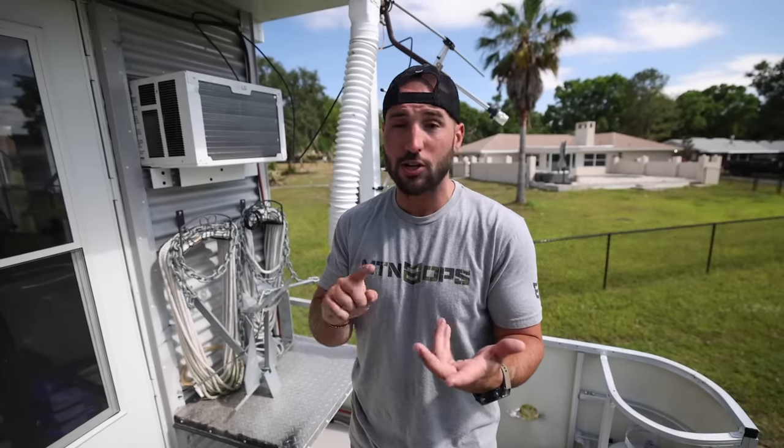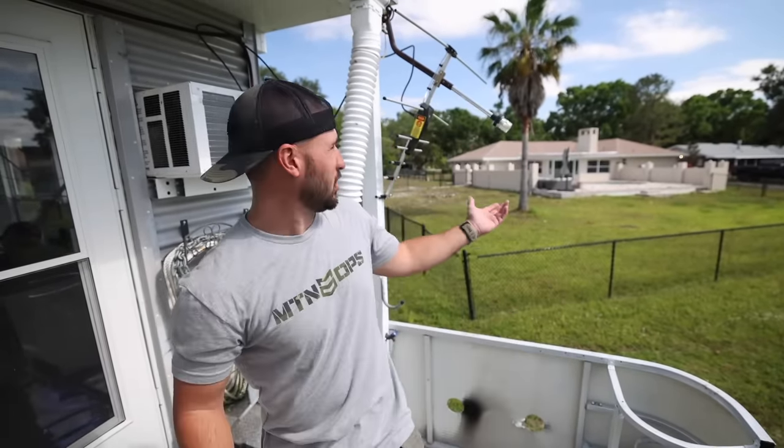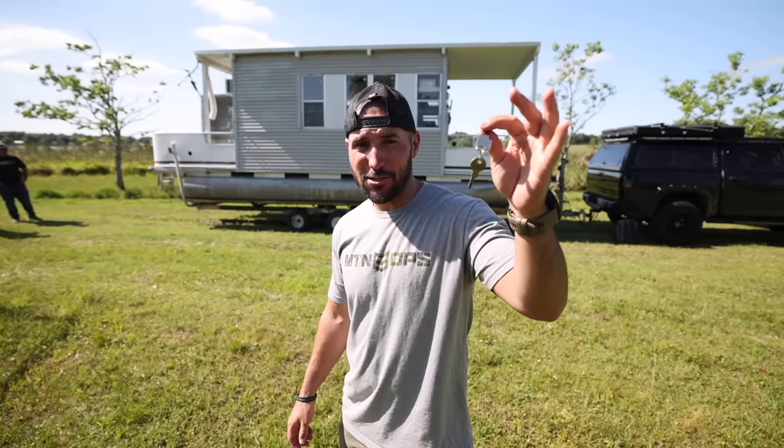We're gonna install solar and Starlink on this boat. Even though we do have this big old antenna, which we just flip up, we'll get all the TV shows, but we want that nice fast internet so I can edit on this boat and get it out to you guys. I could literally stay on this boat for weeks at a time and still get you content. The only thing left for us to do is take this big girl and dump her in the water.